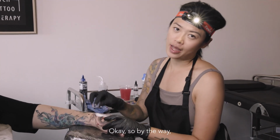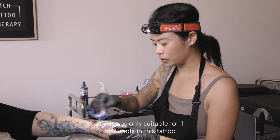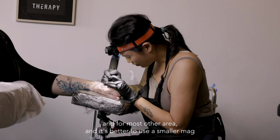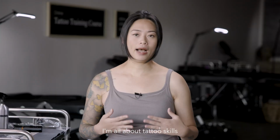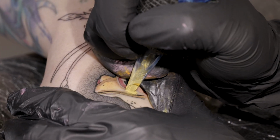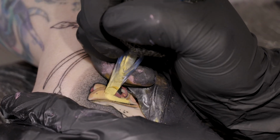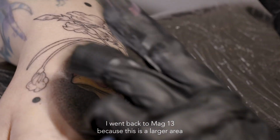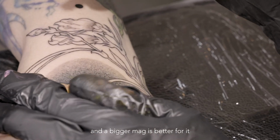By the way, I switched to a mag 7 already, because the 13 was very big and was only suitable for one or two spots in this tattoo, and for most other areas it is better to use a smaller mag. I'm all about tattoo skills. I believe no one else is doing the same thing I'm doing. And yes, I went back to the mag 13, because this is a larger area and a bigger mag is better for it.